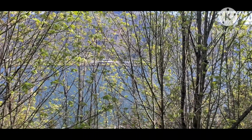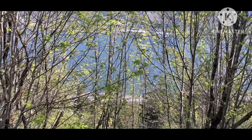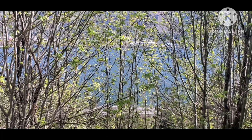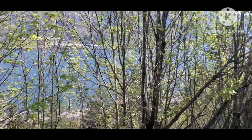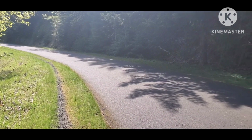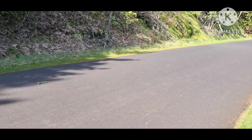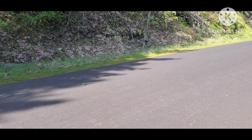So we've gone like 10 minutes. Check out this view. Okay, it's hard to see for the trees, but there's I-84 right there. And that's the Columbia River. All that. Ooh. Columbia River. And this is what the whole trail looks like. It's wide. It's paved. It's level. It's easy peasy. Can you hear those birds?